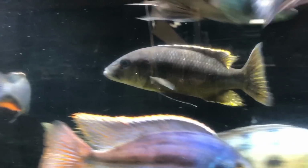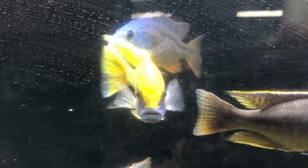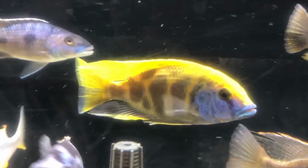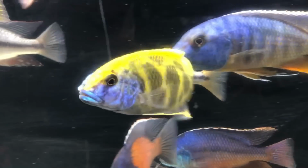Man, a harem. Beautiful fish. And the nicest Venustus I've ever seen. That's a beautiful one. At 5 inches, that guy is insane. I was just going to say, that guy has got the nicest contrast of blue and yellow. And just so vibrant. He's like glowing on the camera.